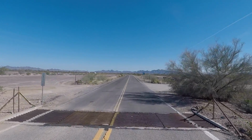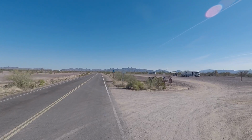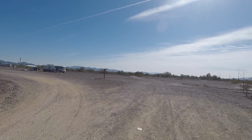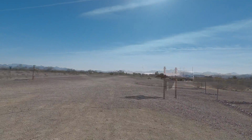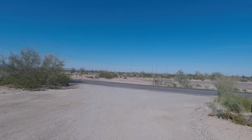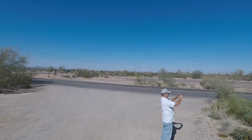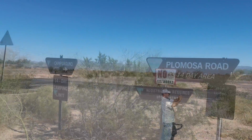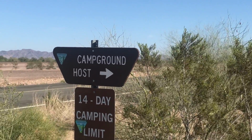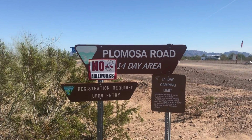Alrighty, right up here is where the host parks. See if he's here. There he is. Alright, let me get pulled in here, get turned around. We'll get a few pictures. Alright, we're at the west end of Plomosa Road. This is where the camp post is. We're going to go down the other end. I don't think there's one down there. We'll check it out.